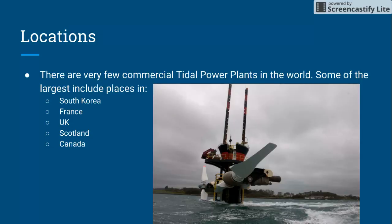There are not many commercial tidal power plants in the world because it's still a relatively young way to convert energy. The first commercial sized tidal power plant was located in France, and the largest is located in South Korea. Other commercial sized power plants of this kind are located in the United Kingdom, Scotland, and Canada.